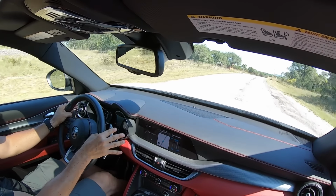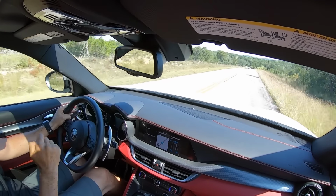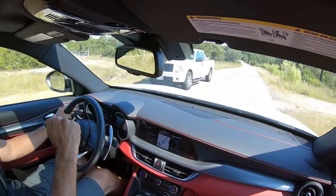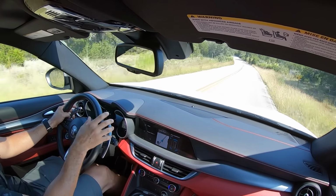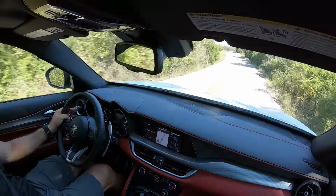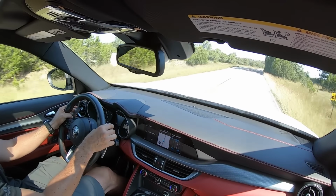Fast shifts, smooth shifts. So that's what I really like. And if you notice, no drama whatsoever, because you've got the all-wheel drive system transferring that power to the ground very, very smoothly. Now, I do have it in the sport setting, the D and the DNA, that stiffens the suspension and whatnot.